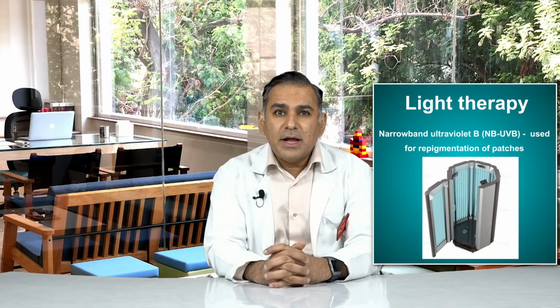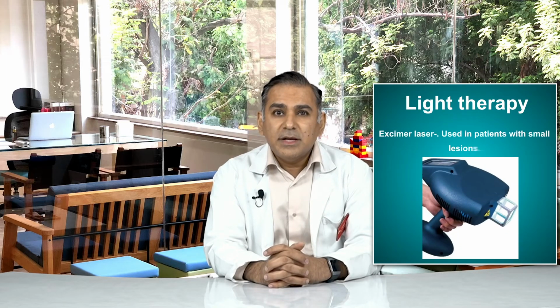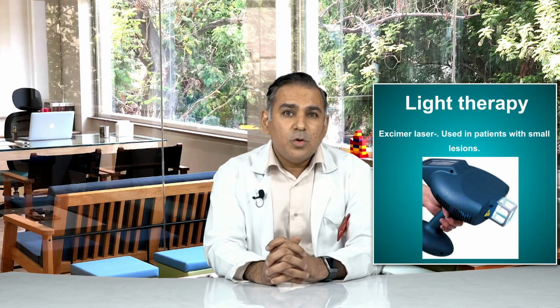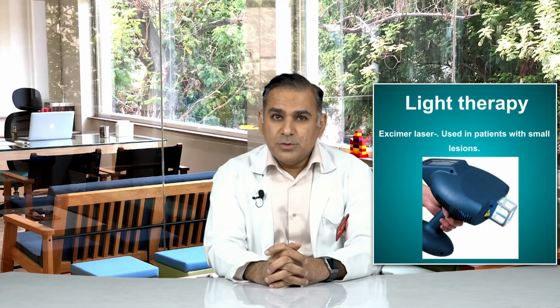Now, coming to UV light therapy. UV light therapy or the natural sunlight has been a long old-age treatment which is now being used inside OPDs, such as narrow band UVB light used for repigmentation of the patches. Now UVB chambers are available. Even excimer laser, which uses the narrow UVB band, can also be used, but excimer laser can only be used for small areas as it has a narrow focus. For generalized vitiligo, UVB light can be used.